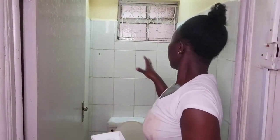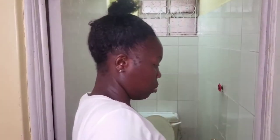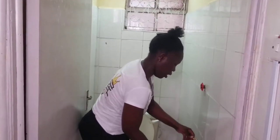I'm done with the scrubbing. You can see the walls. It's clean. It's shining. I've only used my detergent, only soap and a little water. Now it's time to rinse. I'm going to rinse, so come along with me. You want to see the final look? I'll be using this one.